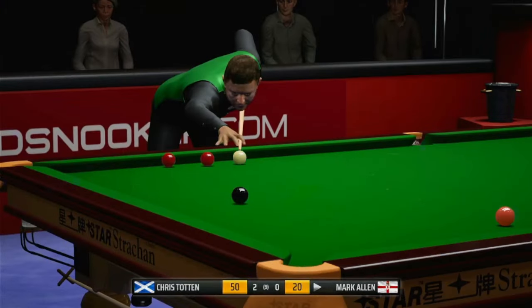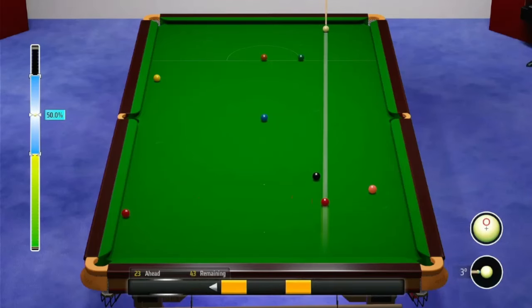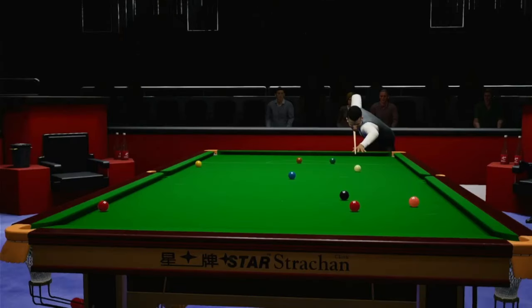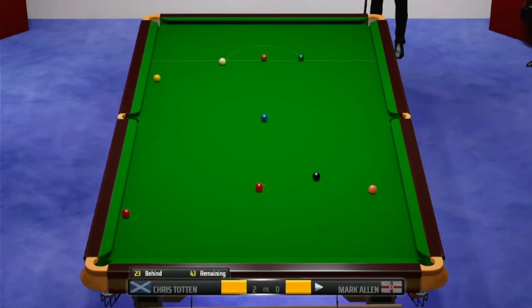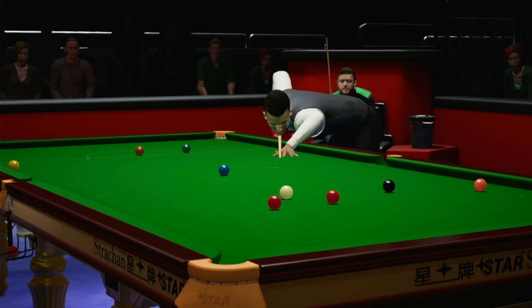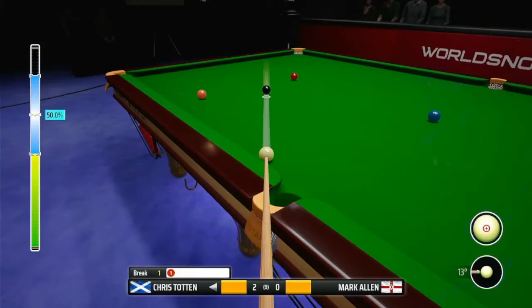1. He's lost position here. 8. Mark Allen, 8. This is really tricky. He's taking on the pot along the cushion. He's aiming for the left corner here. What a top shot that is. Well, not perfect position. One.